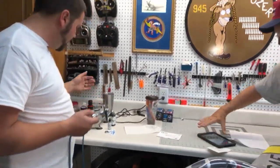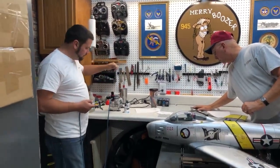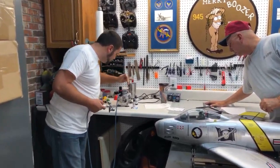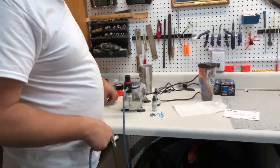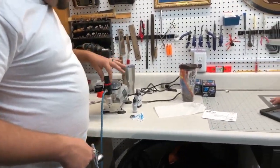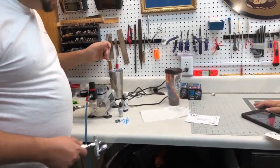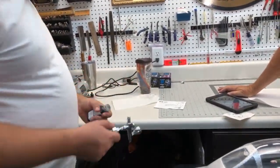Something I didn't tell you last week: these are regulators up here. You pop this up and you can adjust your pressure. I'm running my pressure at 41 PSI with this gun. With my other gun, I run around 22 PSI. So you just pop that up and turn it to adjust your pressure.